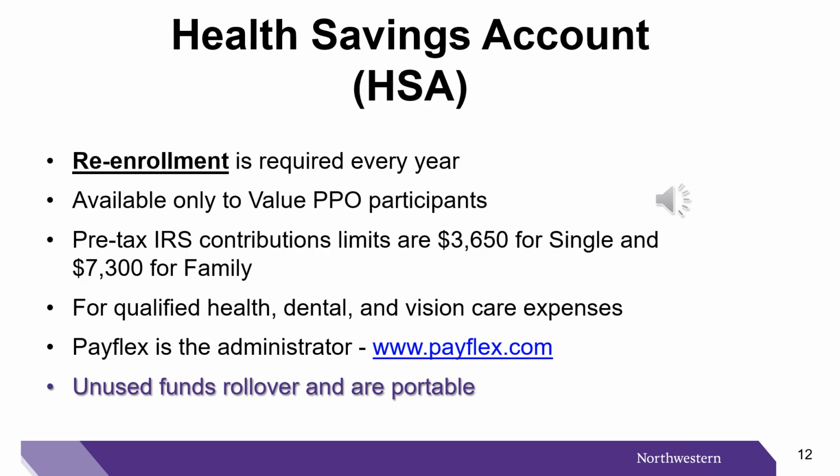The Health Savings Account, or HSA plan, requires re-enrollment every year in order to participate. You may only enroll in this plan if you are also enrolled in the Value PPO plan. The IRS places restrictions on employee contributions to this plan as well. For 2022, it is $3,650 for single or $7,300 for family.